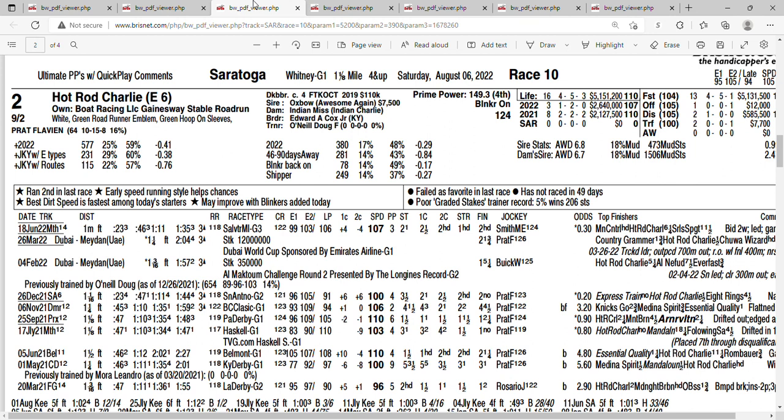Now, he's a Grade 1 winner. He's won the Pennsylvania Derby. He's beat some good horses in that race. But he didn't beat the best 3-year-old last year. It was Essential Quality. Raced in the Kentucky Derby. Finished 3rd, but Medina Spirit being disqualified, officially 2nd. Ran in the Belmont. Finished 2nd to Essential Quality. Now in the Haskell, he crossed the finish line first. He was placed 7th through disqualification.